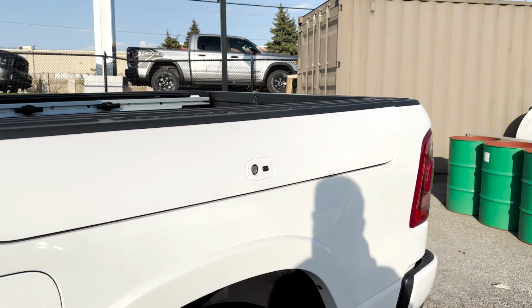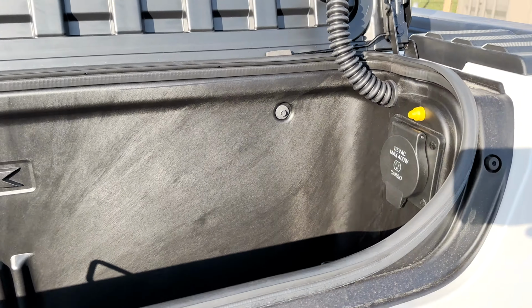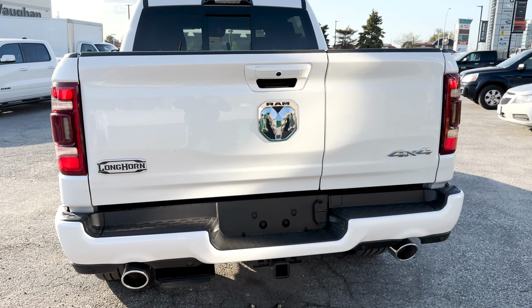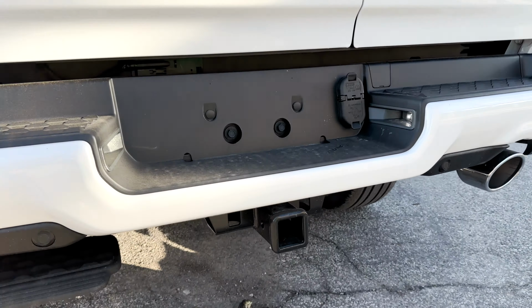Another added option to this truck are the Ram boxes back here, which can come in handy by giving you that extra bit of space to store things, and there's even a 115 volt outlet in here. Coming around to the rear, just like the front, is the body color bumper, along with the rear sensors and the hitch in the center, which was an extra add-on as well. Above are the towing outlets, and on the tailgate are the Limited Longhorn, Ram, and 4x4 badging.